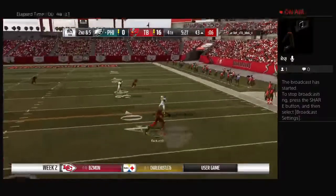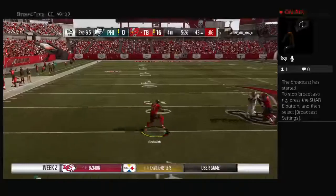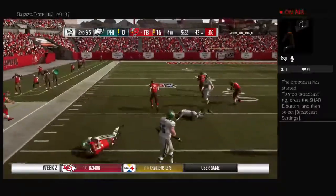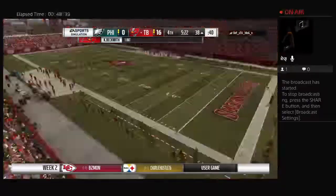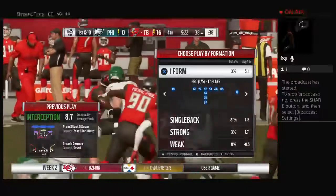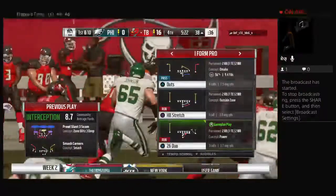Wentz to throw on 2nd down. And now here's another interception. Picked off right around the 43. And this one will be returned to right around the 38-yard line. Just a little bit of a rough stretch. 6 interceptions now in these last 2 weeks combined.